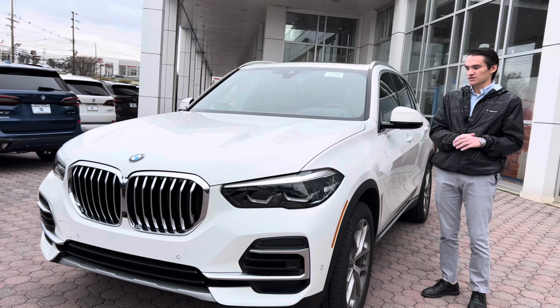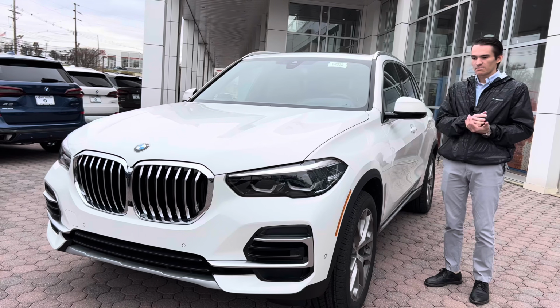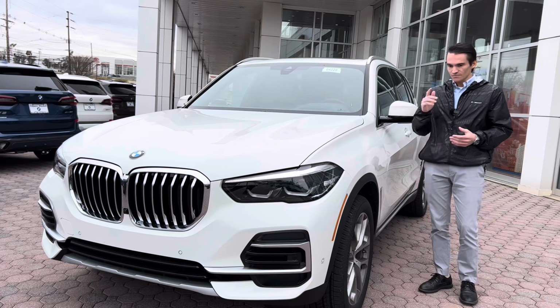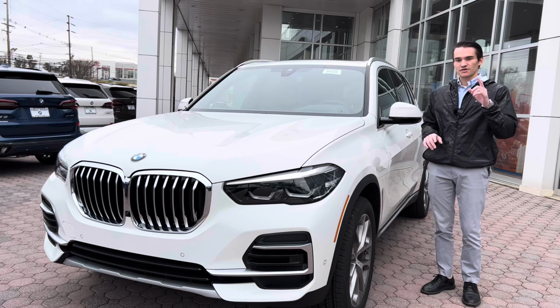We have an X5 xDrive 40i as our demo car today, 2023, but most of these things will be generally applicable to the entire BMW lineup, even older BMWs, not necessarily new ones. So we're going to get into it. 5 things you probably didn't know about your BMW, starting with number 1.